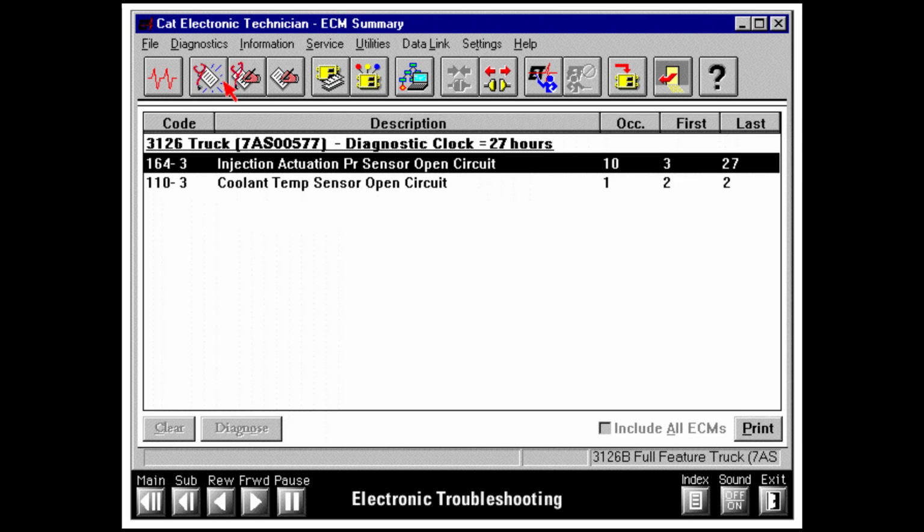The ECM can remember up to 256 occurrences of a logged fault. If the fault occurs more than this, the ECM will remember the last 256 occurrences. However, after 100 hours, most logged codes are deleted.